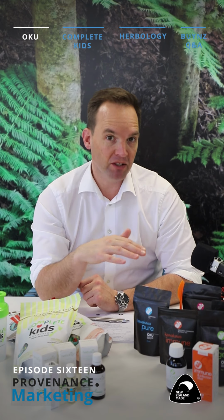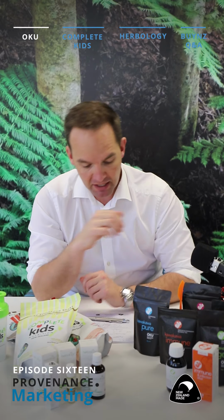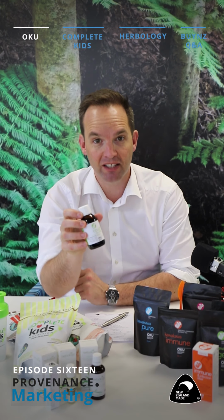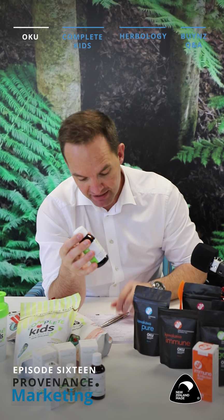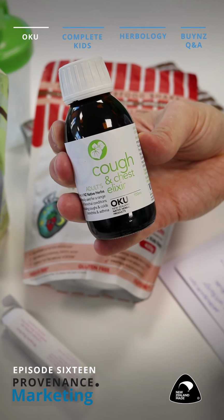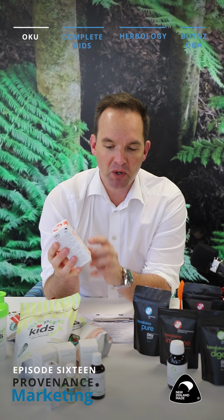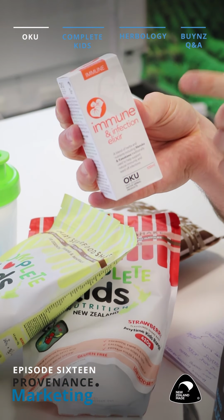So I imagine the rest of Scott's range, which also focuses on those NZ native plants, is the same. With these potions here, which are called elixirs, the dictionary meaning of an elixir is a magical or medicinal potion. These are for probably about this time of year, really, where we're starting to get those winter colds. This is a cough and chest elixir. There's another one here to help with the immune system. Again, it focuses on the manuka and the kawakawa as the key ingredients. So these are for adults and children.